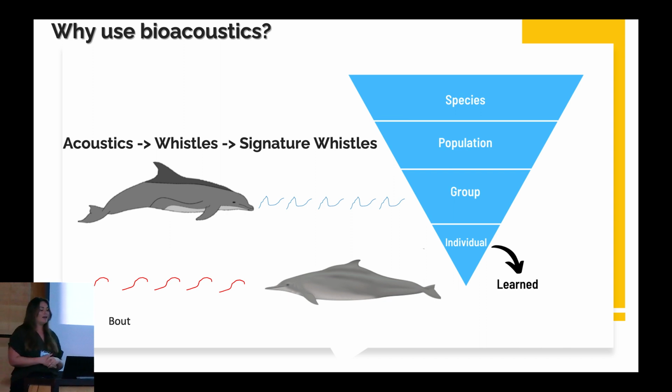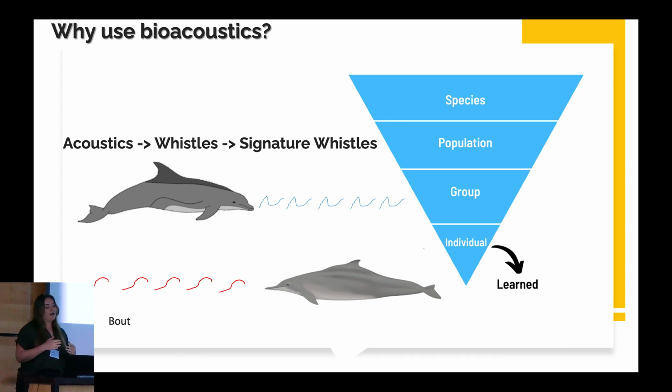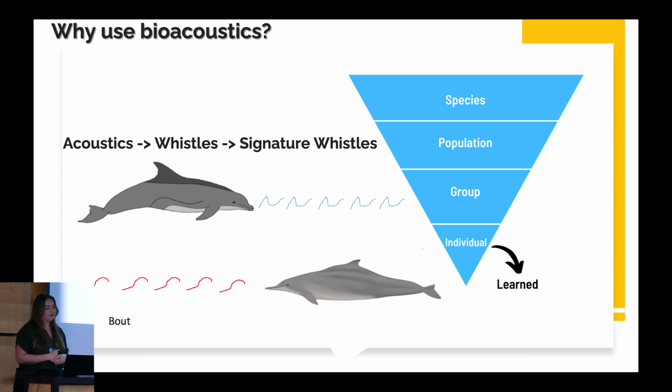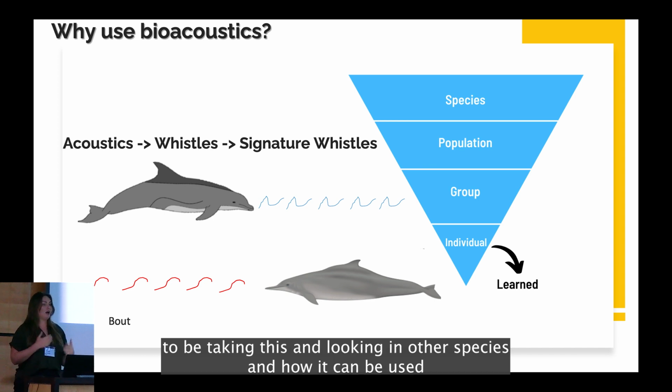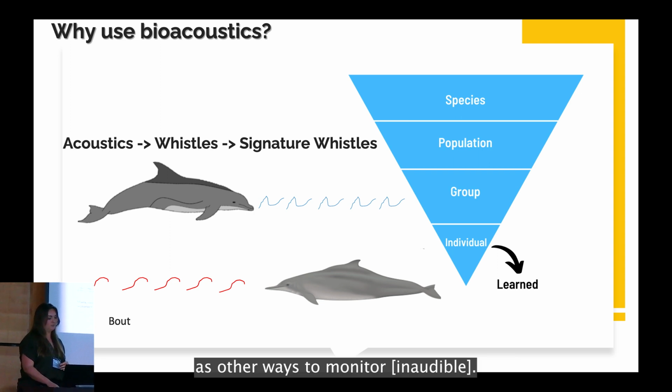Not come across them yet. They are a contact call. They are formed in the first year of a calf's life, and they are used to keep group cohesion with their conspecifics, and it's individual to the animal as well. So this is what's been used in bottlenose dolphins, but my project's going to be taking this and looking in other species and how it can be used in other ways as a monitoring tool.